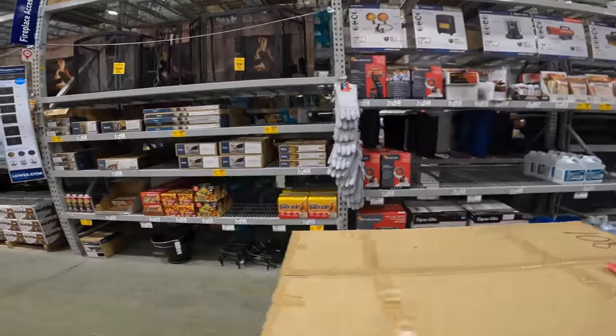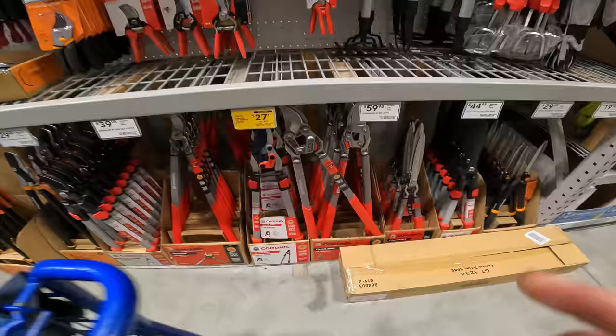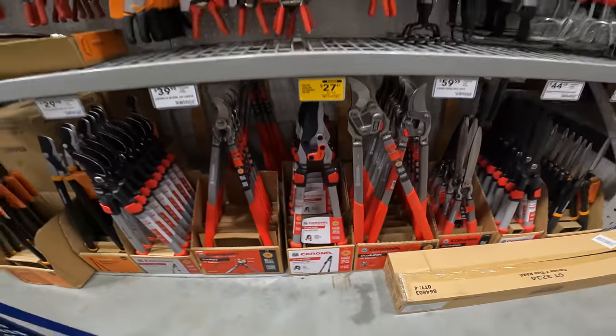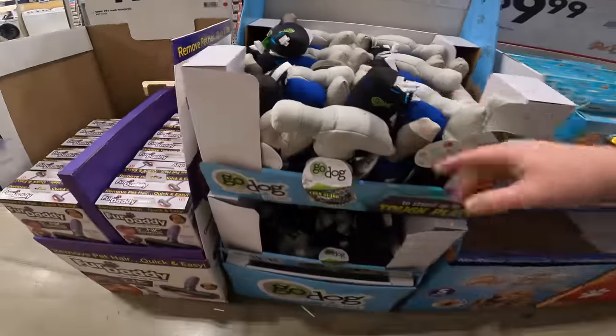We got your quick start fire stuff dropping down. We picked these up last year for 5 cents a piece. YouTube, we are real low. $27.47 for the Corona dual link extendable lopper. I actually had the durable plush dog toys at $2.47 right now.